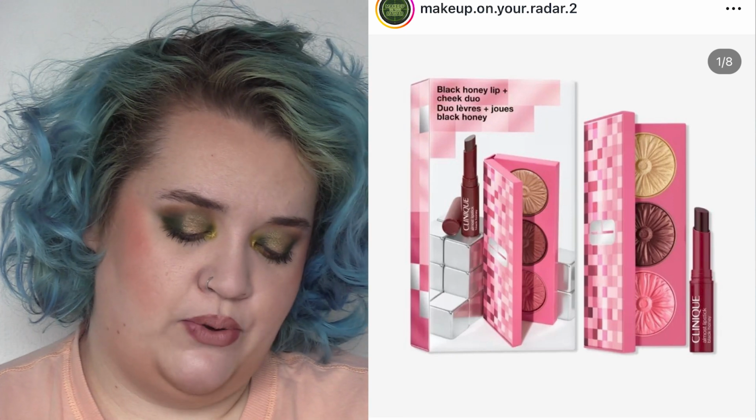Not a Christmas one, but still a big collection release. This is the REM and Wicked collection. Don't like this palette, too much wasted space. Do like the look of some of the bits and bobs. You've got a couple of sets which have one of the stick blushes, a lipstick, a liner, and a liquid shadow. They look really cool. I really love the look of the Elphaba one.